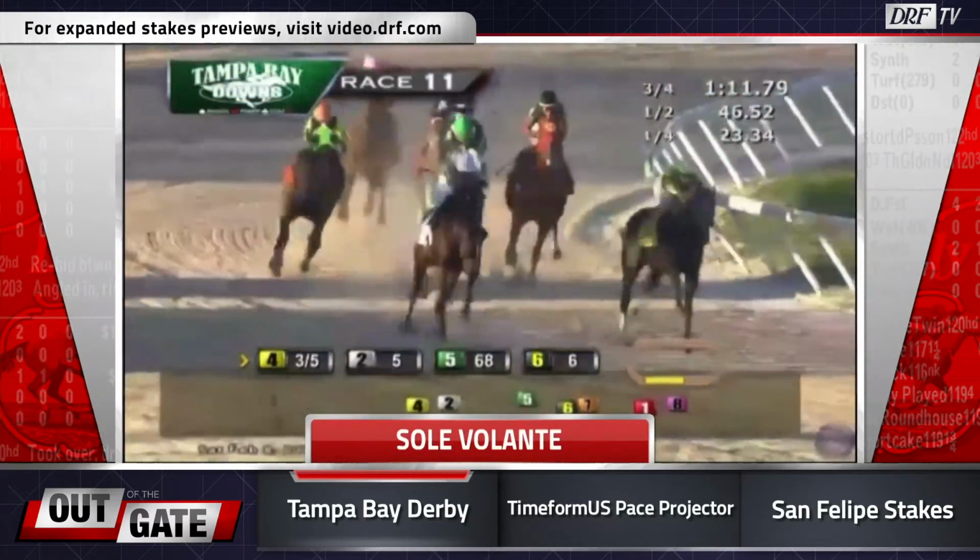number 7, Sol Volante. This horse just hasn't made any mistakes in his career so far. He's good on turf. They switched him to dirt, and that Mucho Macho Man we showed, he couldn't get to Chancet that day. But he did some good things in that race. I think he showed there that he handles dirt. They came back for his next start here at Tampa Bay Downs in the Sam F. Davis. And here he comes from off the pace.